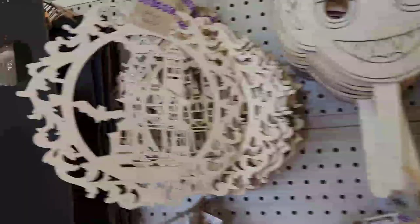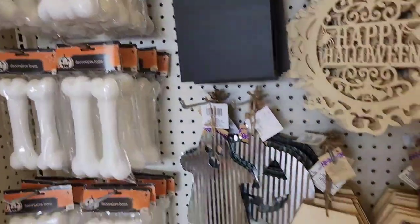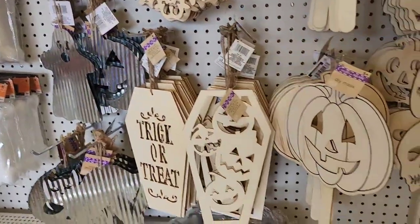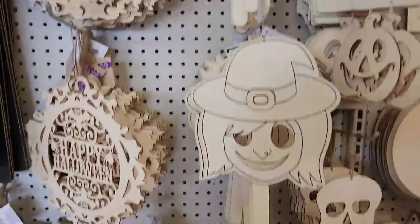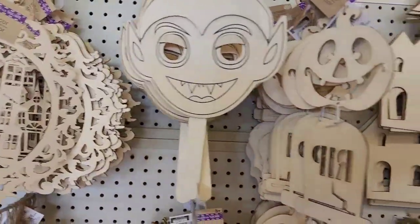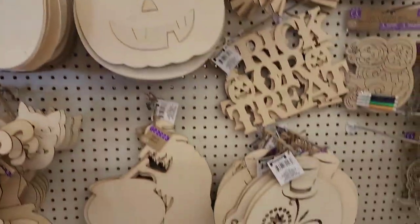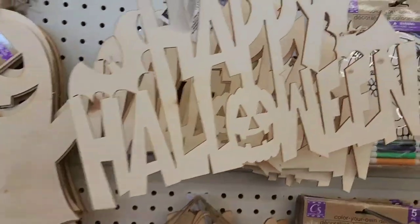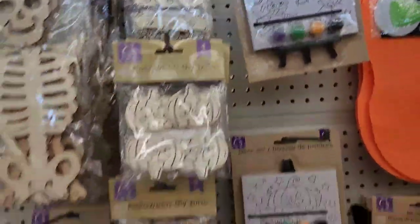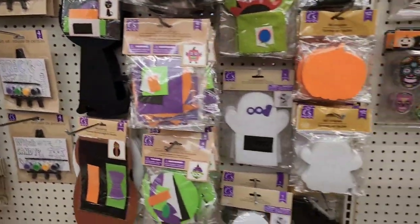Over to the other side, here is Halloween. Oh my gosh, this is moving too fast for me. Halloween stuff here. Tons of Halloween DIY crafts for Halloween. We got those. I'm just gonna go through these here. This is what they got in the Halloween section.